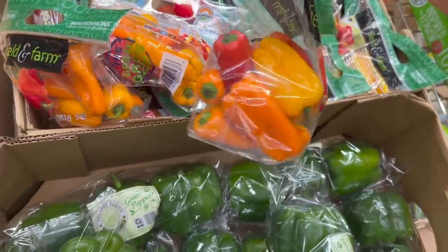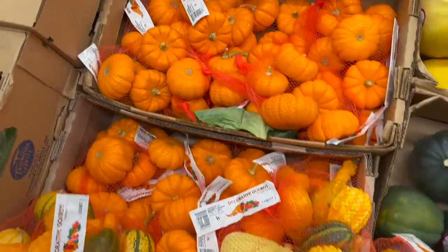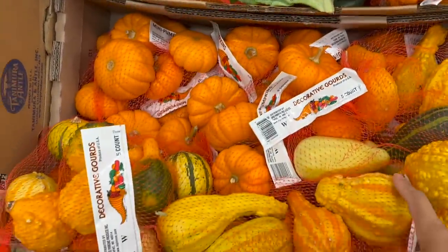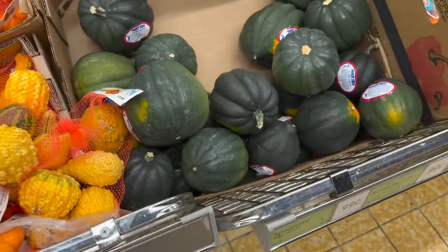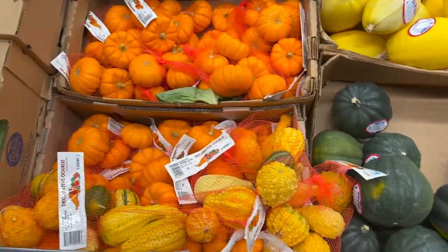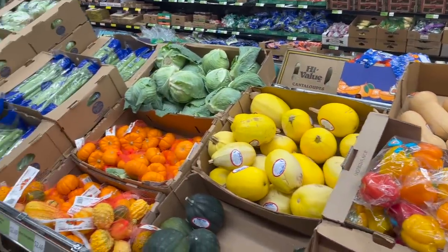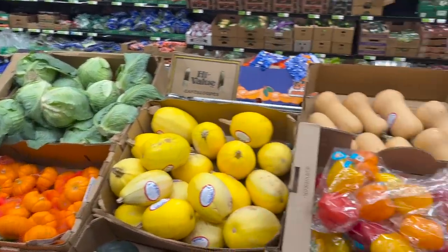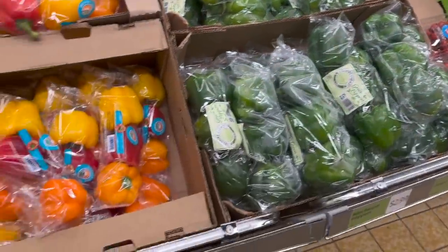They're so easy to pack. I'm not getting any of these, but we have a lot of nice gourds and pumpkins for fall out now. $2.49. Just cute. So I thought I totally missed the jalapenos, and I just circled back again. They don't have any jalapenos right now, which are imperative, so I have to go to another store because I need them in my salsa.